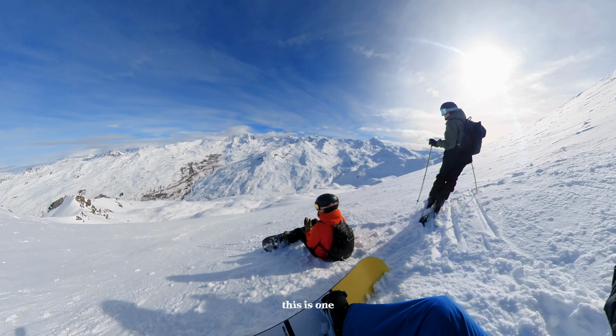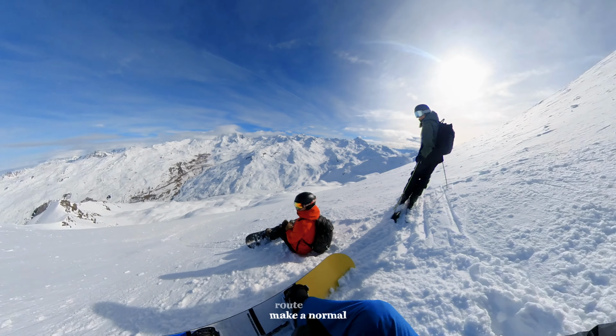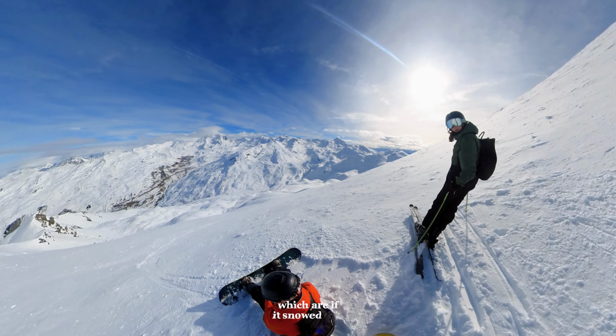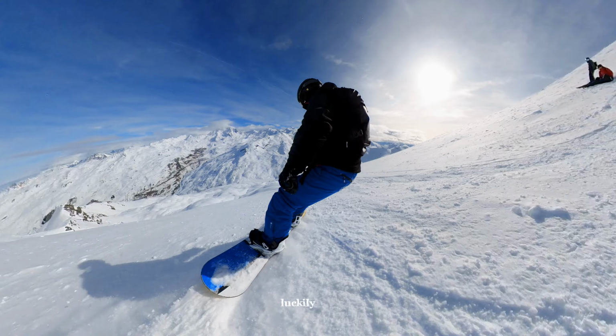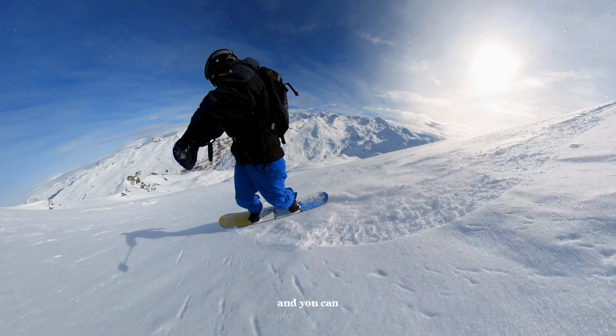This is one of those areas where I don't really get why they don't make a normal route from it, because you can see in the distance some amazing cloud hills which are, if it snowed like this, just an amazing ride. So they should make it a normal route. Luckily, if it is not a normal route like this, we are alone here and you can enjoy this whole way down together with your friends.